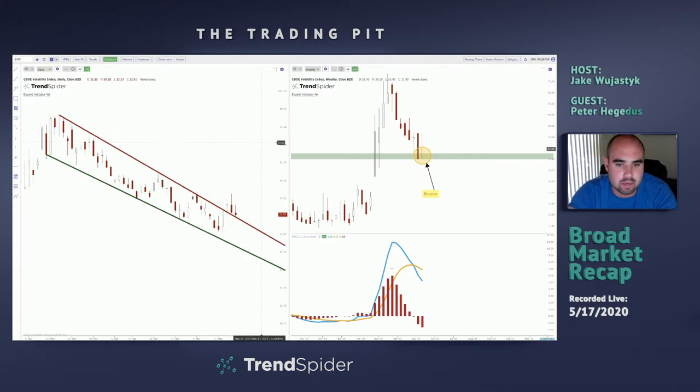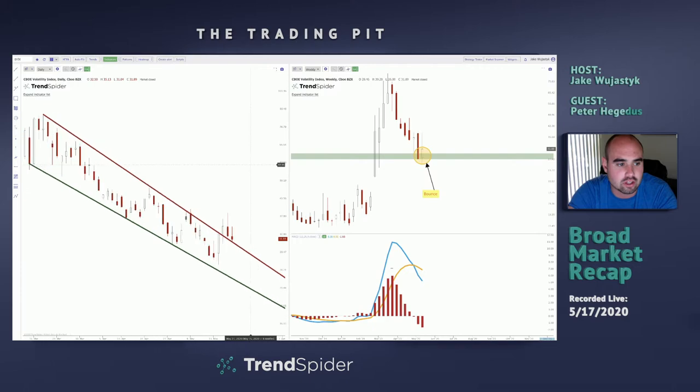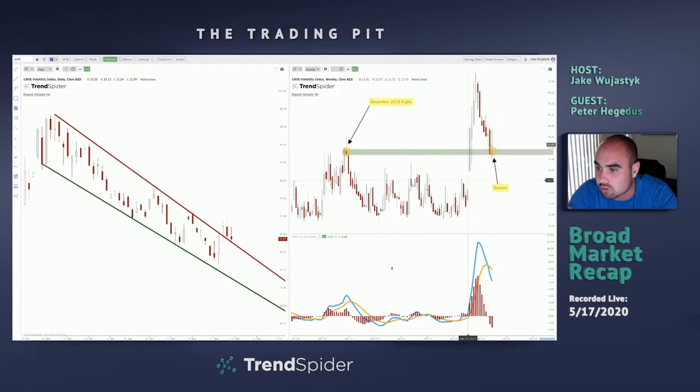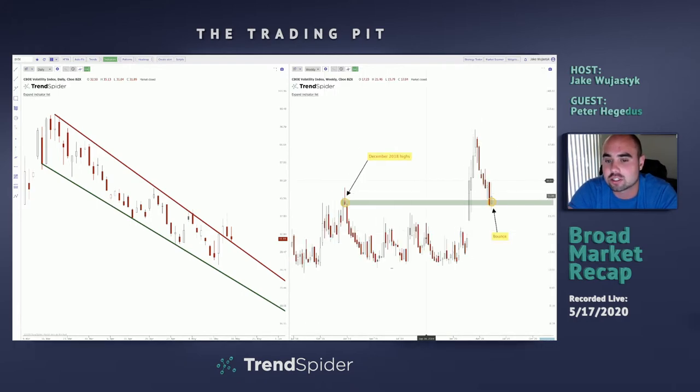Not saying that's going to happen into next week, but you do have a lot of Fed money that is now available after this weekend's news, I think $3 trillion or something. So you've got a lot of liquidity in the market right now. And for the market to really have those big drops, you need a lack of liquidity. Well, the Fed is providing that for us.